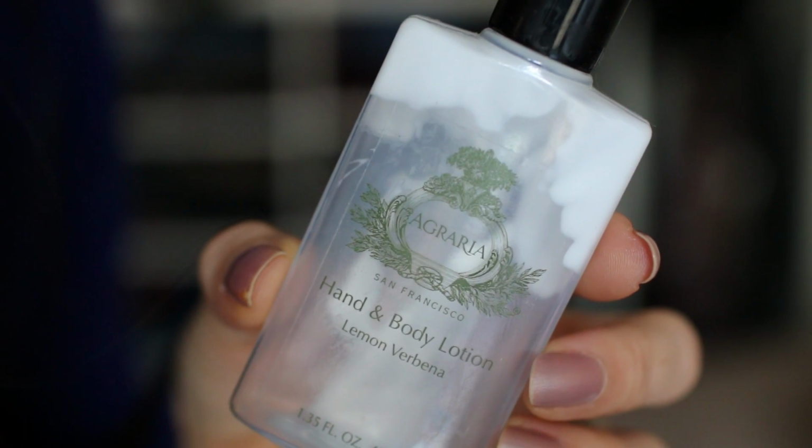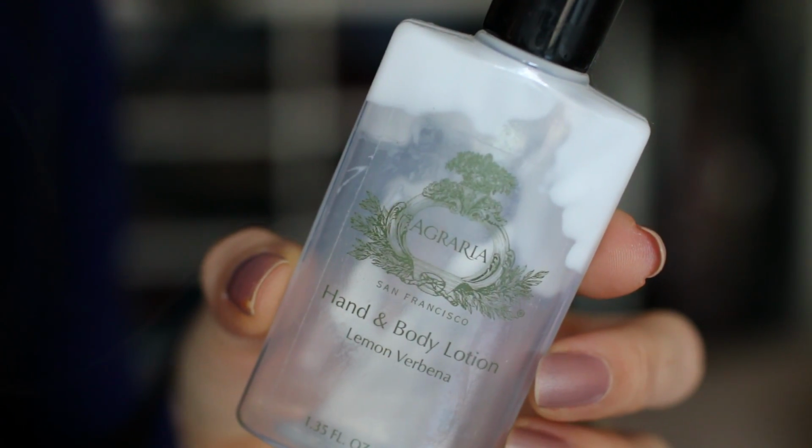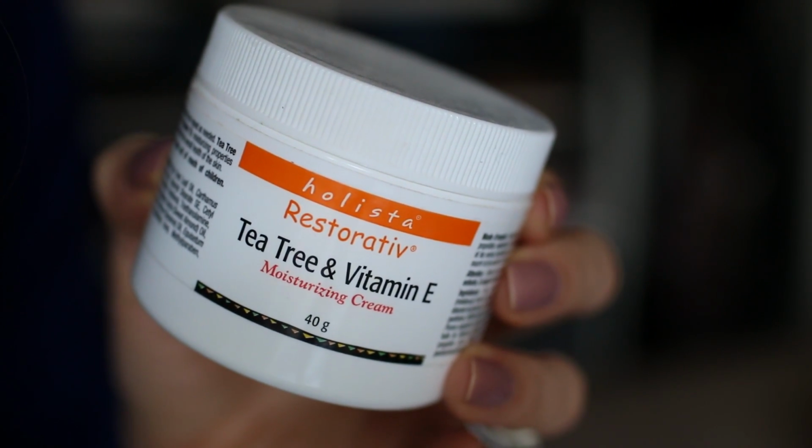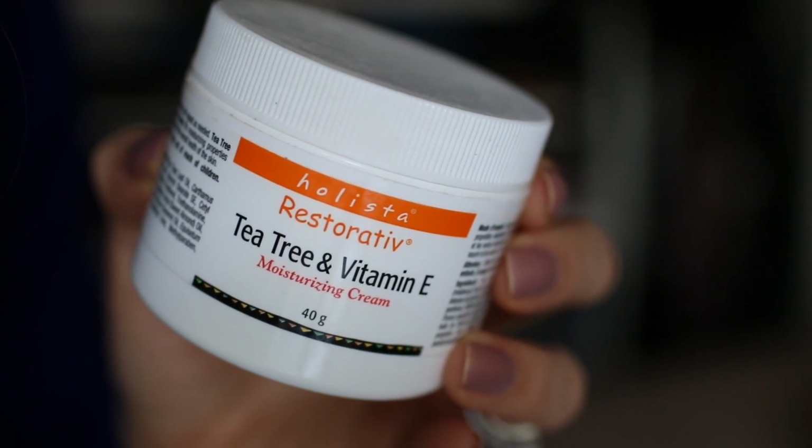I also finished another product by Agraria, and this is the Hand and Body Lotion in the Lemon Verbena scent. This product my husband and I have had for ages and ages. My husband was actually working his way through this, and then all of a sudden he stopped, so I went ahead and finished it up. It's the Holista Restorativ Tea Tree and Vitamin E Moisturizing Cream. I thought this was okay. It was a really old product, so yeah, I just wanted to finish it up.